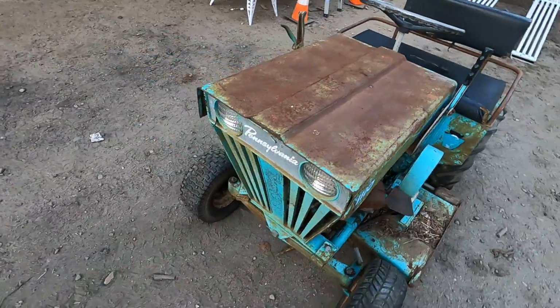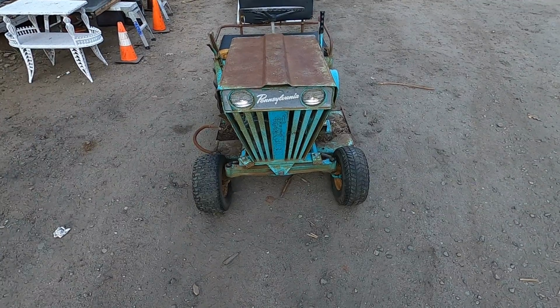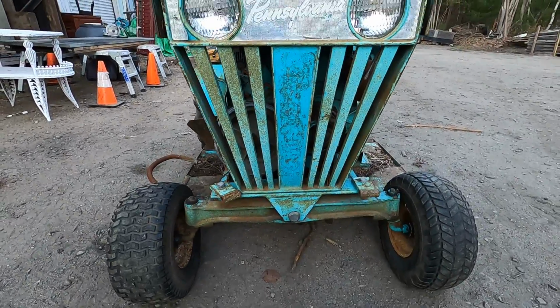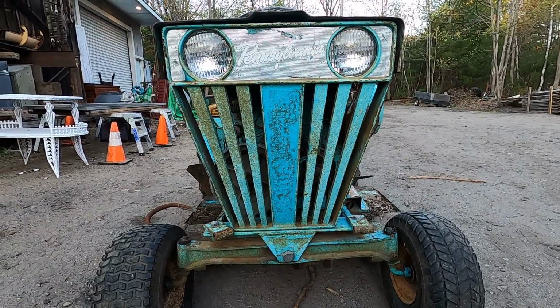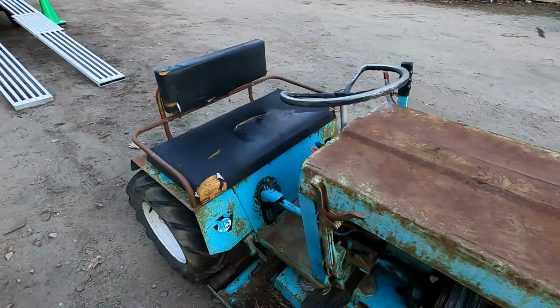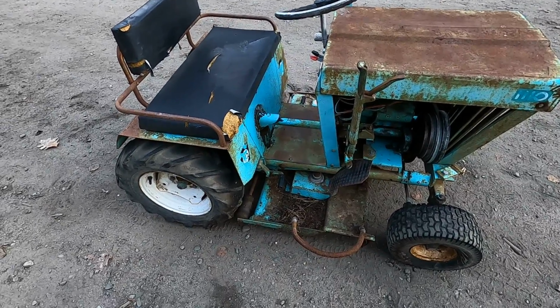Alright, so I'm gonna get this in the shop. And I'm gonna check the oil, the fluids, all the important stuff. It's been sitting for some time, not being used. And I'm gonna see if I can get it to crank over and start. I gotta go to work today, I got a lot of work I gotta do. So I'm just gonna get this in the shop.